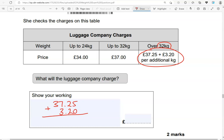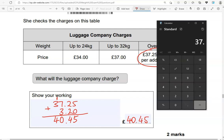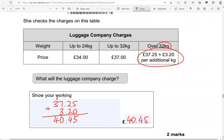Now you can add these two with a calculator. What I'm going to do is I'm just going to add them myself. 5 and 0 is 5, 2 and 2 is 4, 7 and 3 is 10, so 0 down, 1 carried over, 3 and 1 is 4. So £40.45. Now a good thing when you are allowed to use a calculator is that you can check your answer. So it would be a good thing now to use a calculator to check. So £37.25 plus £3.20 gives us £40.45.